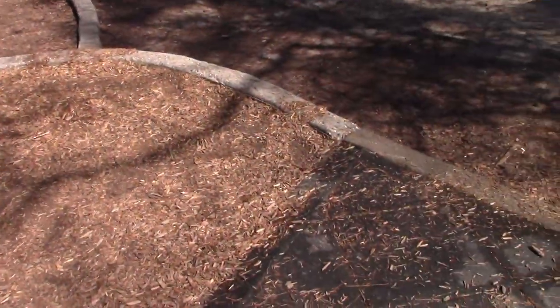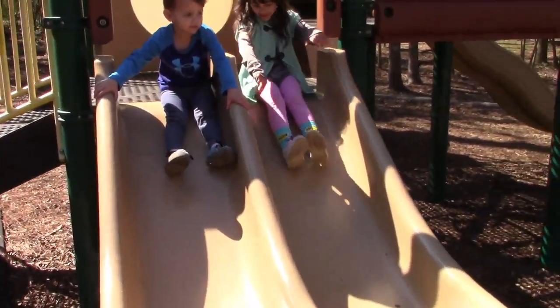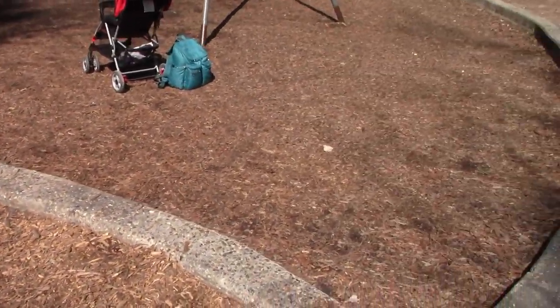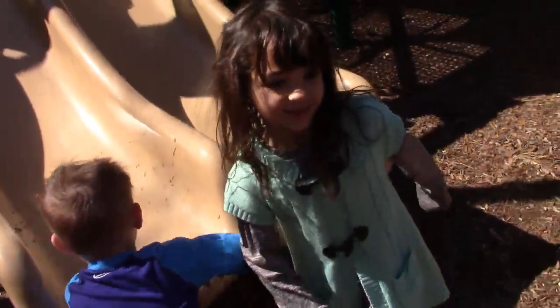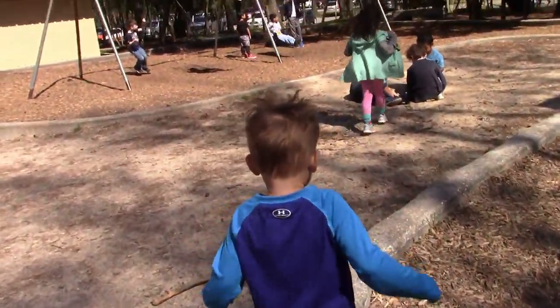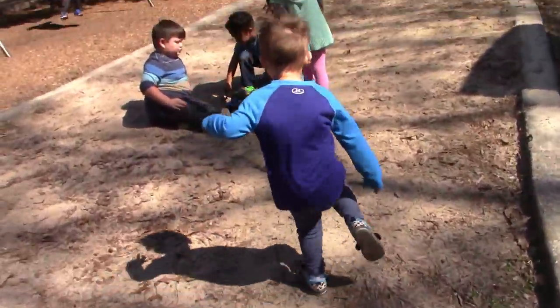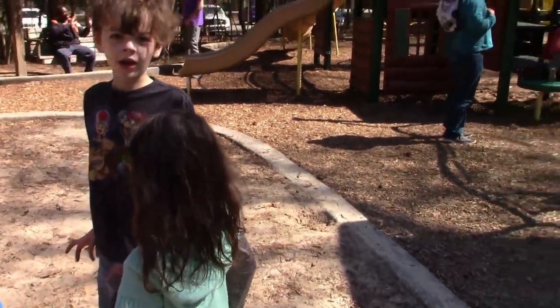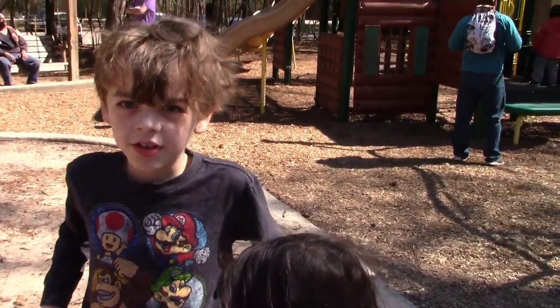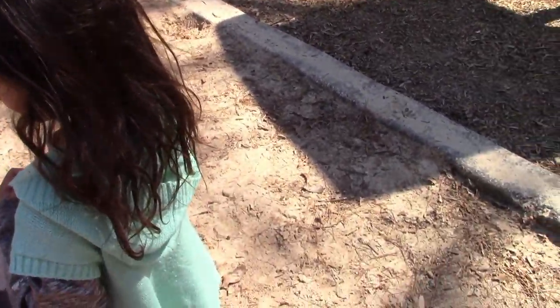I'll get it off that tree. It's okay. It's just a little dirt. Okay, come on. What you doing, Cole? I used to go down that slide over there, and then he asked me if I wanted to play with him. And then I said yes.